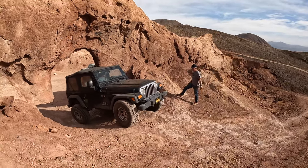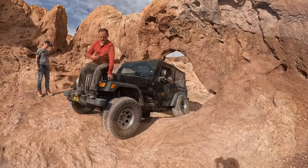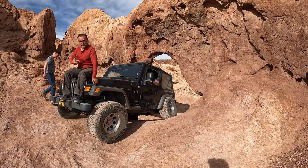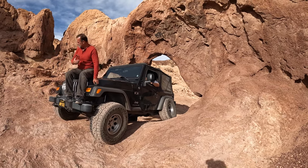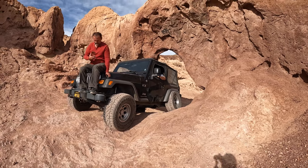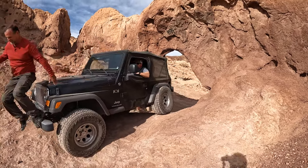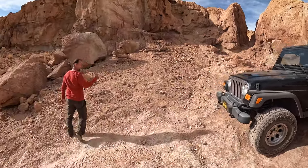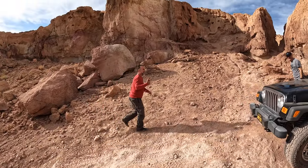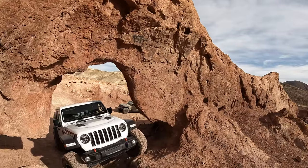Put your foot on the brake and one foot on the accelerator. You made a few inches. Keep going. So the 2003 TJ with no locking differentials needed a little help to get through. Slow, slow, slow. Woo! Nice. Nice job, JL. Okay, you watch your side, I'll watch this one.